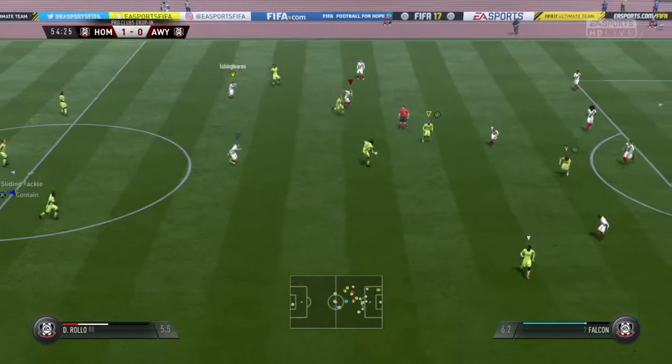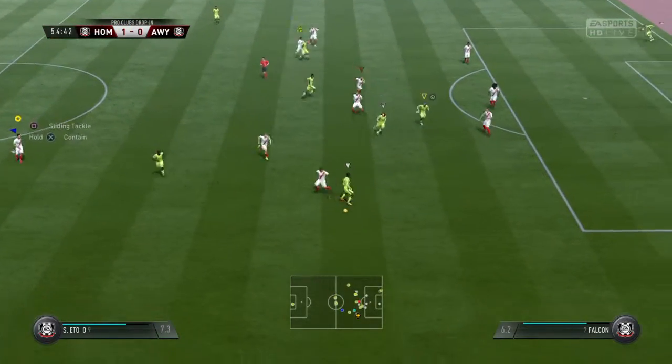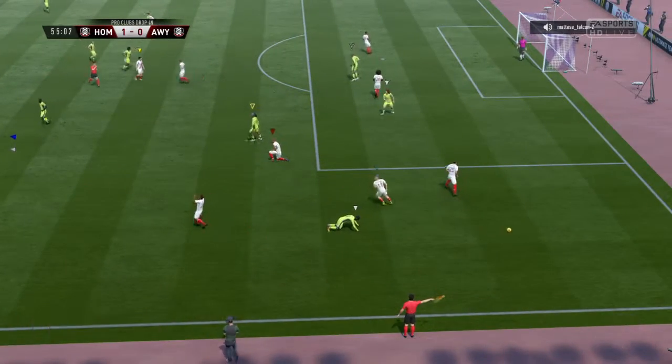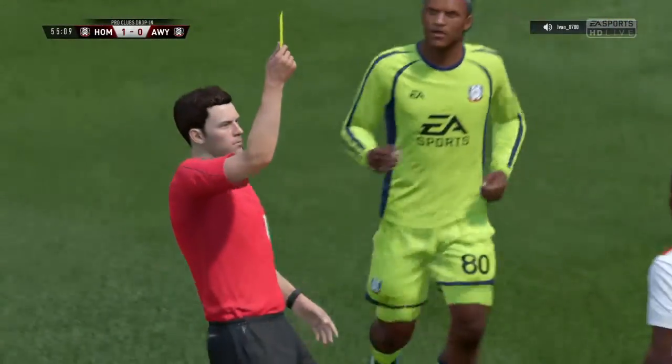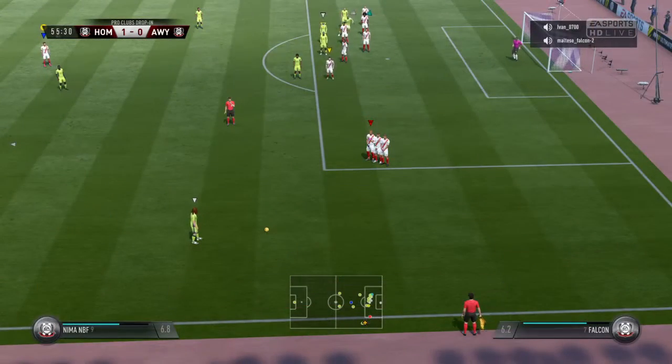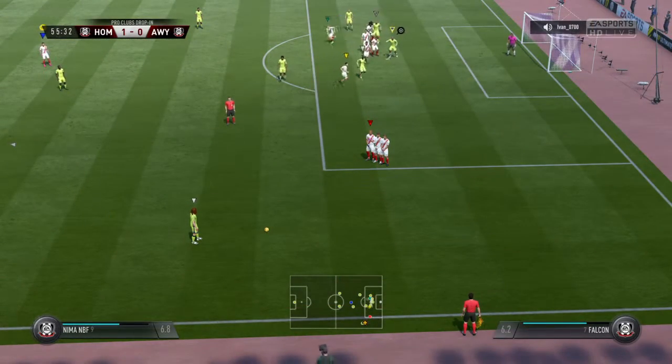Stopping the pass getting through with a good piece of anticipation. In quickly, some option. Easy decision, free kick. It's going to be a card. It's going to be a yellow card. Well, that's the least surprising thing I've seen out there today so far.